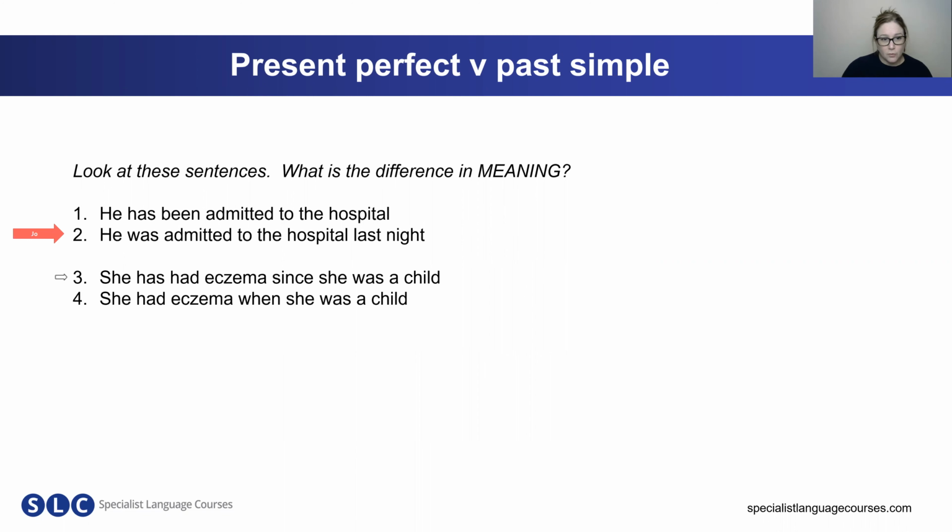If we look at 3 and 4 now, she has had eczema since she was a child versus she had eczema when she was a child. There's a simple difference here. In number 3, she still has eczema. In number 4, she no longer has eczema. Okay, it's a finished action.